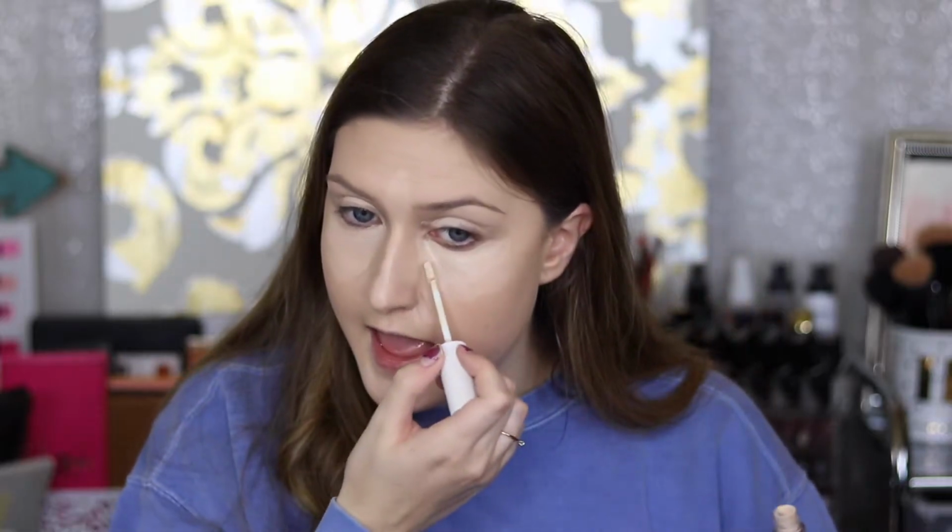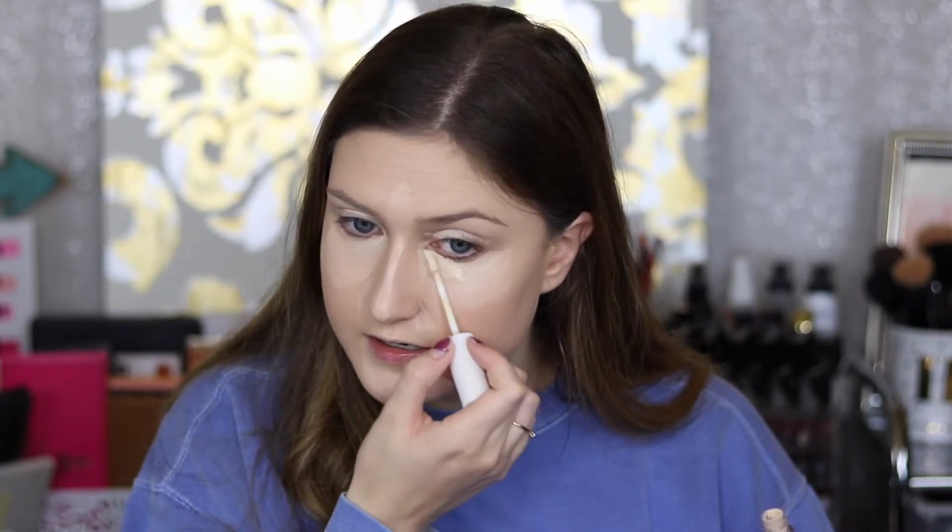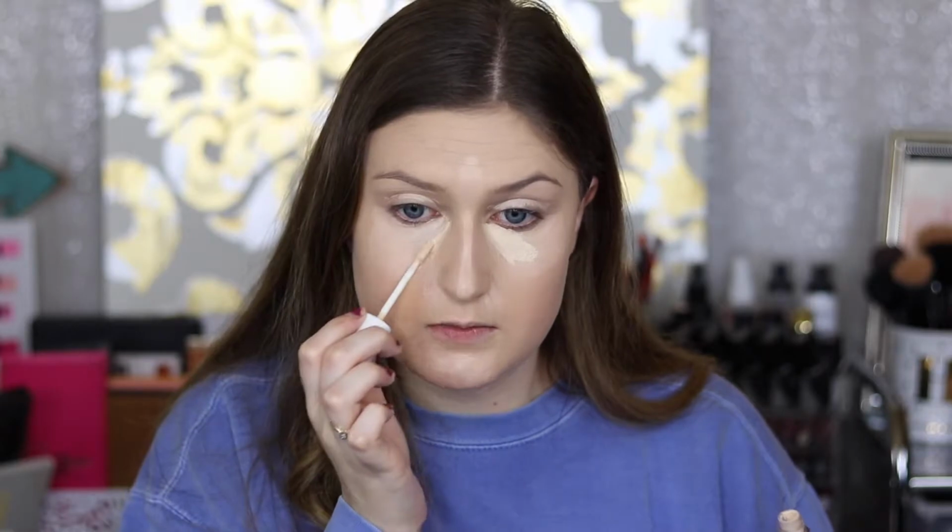And then to brighten up, I'll be using the Colourpop Concealer. I know I just did a video on this, but I'm not sure if it'll be up before or after this video. But anyways, I'm using Fair number 5. This is really full coverage and can look cakey if you use too much.